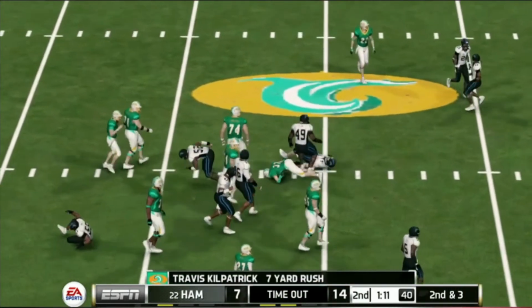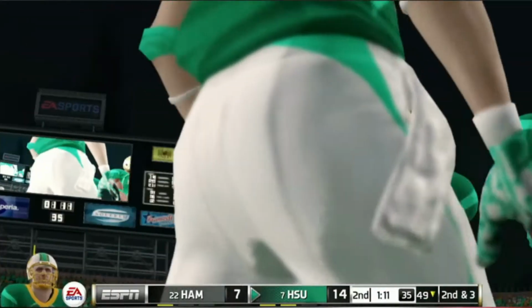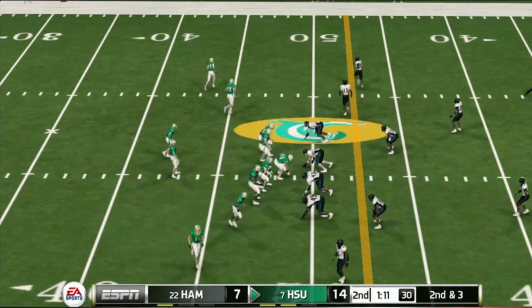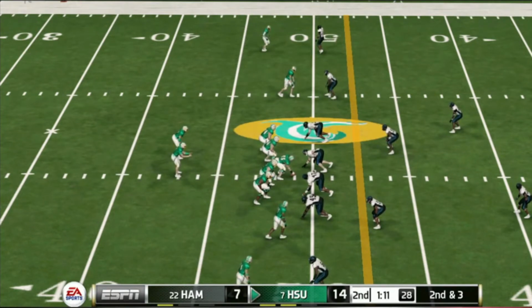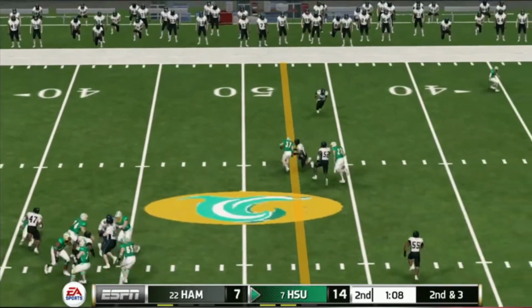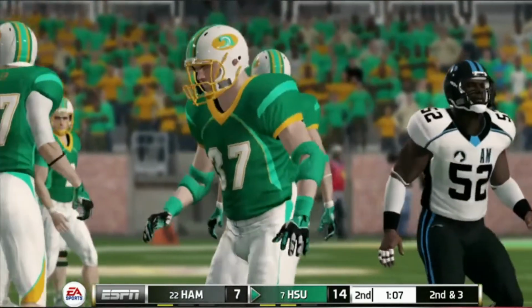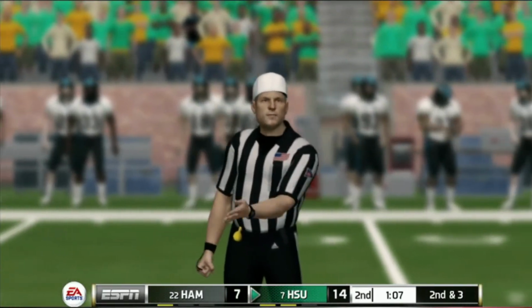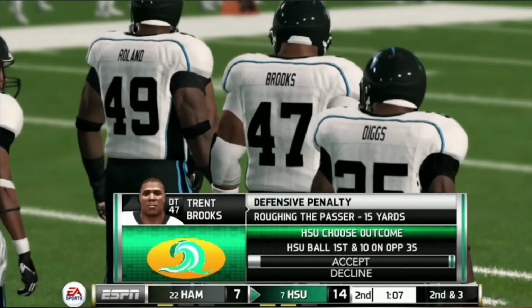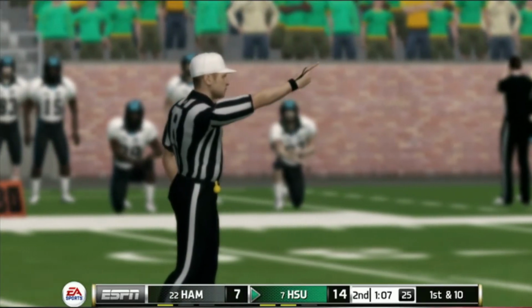Up the middle for a nice gain. The offense calls a timeout, and they've got 2 remaining. Complete, brought down, nothing doing. Penalty marker down in the backfield, might be a holding call. Personal foul, roughing the passer, defense. This was just an unnecessary hit. He should have been disciplined for a play like that.